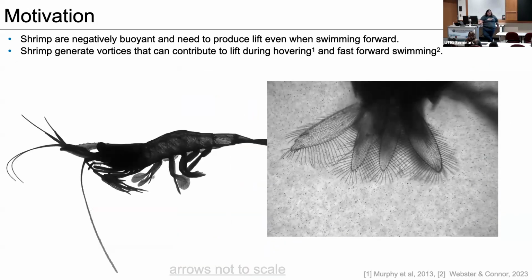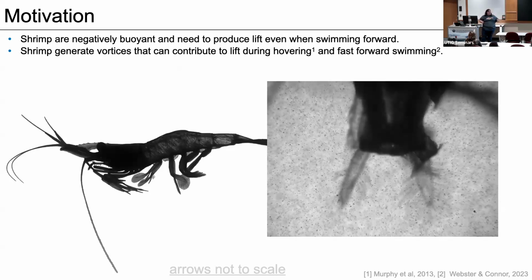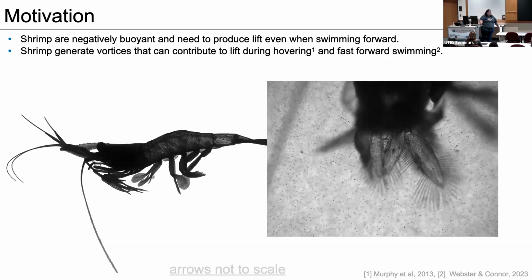And now that we have our PIV methods and our robotic platform, we can start answering questions about this system.